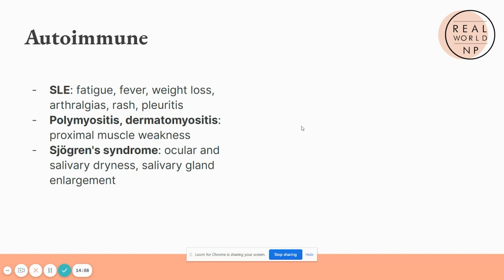very high level, the things that you're thinking about with autoimmune that could have facial swelling are, with lupus, fatigue, fever, weight loss, arthralgias, rash, pleuritis. Most autoimmune conditions have some sort of fatigue and joint pain or rashes, so I always ask that if I have any inclination of anything autoimmune. But the other two are associated with proximal muscle weakness. And then Sjögren's syndrome is that ocular and salivary dryness. That's a little bit of a diagnosis of exclusion, but just general things to keep in mind.